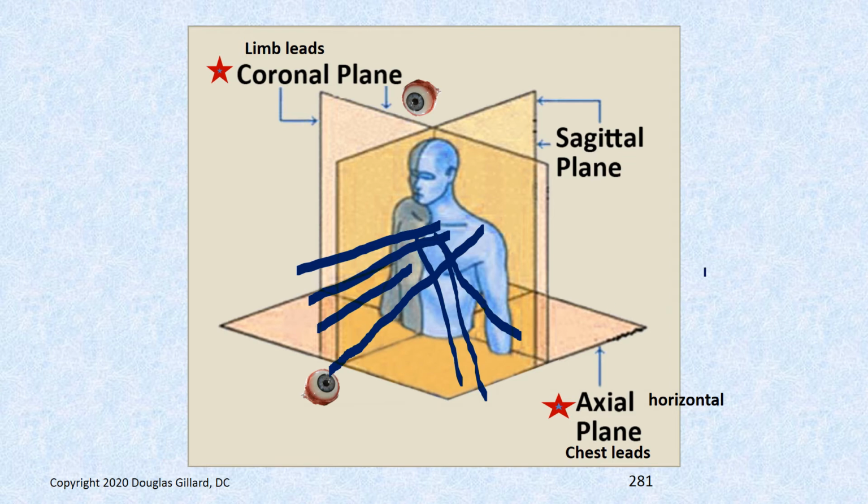And all these lines will be in a horizontal or axial plane. Do you remember the mnemonic to remember all those AKAs for an axial plane? It's something a lot of my students like to do. Cross-sectional, horizontal, axial, transverse. Those are all AKAs. All right. And what else do we need to say?